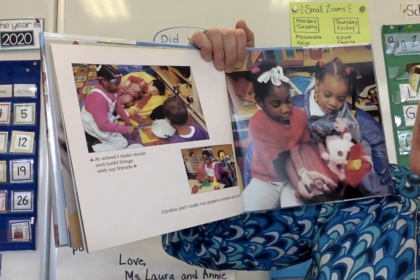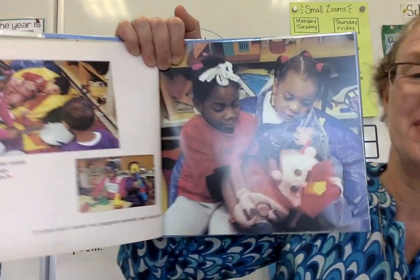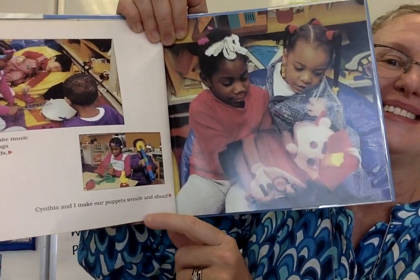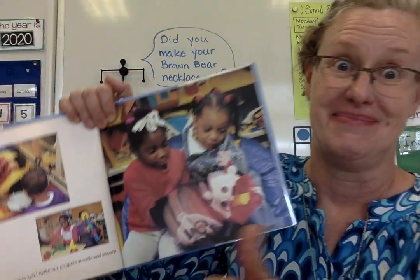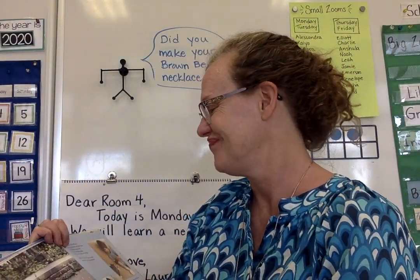At school, I make music and build things with my friends. Cynthia and I make our puppets wrestle and shout. Do you like playing with puppets? Ooh, they're building something. Looks like maybe a marble run. I can do that too.